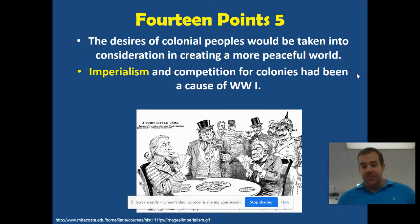The fifth point: the desires of colonial people would be taken into consideration. Again, this has to do with imperialism, also nationalism as well. In other words, the idea of nationalism that a country is stronger than another country. We're going to combat that, and take into consideration the desires of colonial people. So trying to stop imperialism, trying to stop nationalism, or ruling over other people.